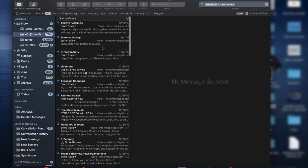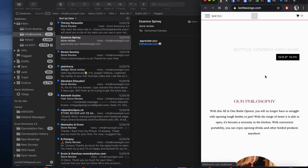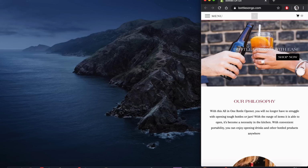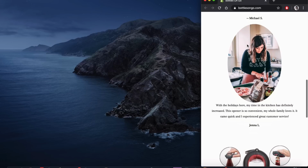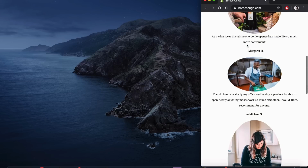I got my laptop open here. We got some emails to look at. So I won't be able to cover everybody, obviously, but I'll try to get through as much as possible. Let's go with this one, Bottles on Go by Essence. I'm gonna open this mainly in a mobile view, and that's really all I care about right now, just because 99% of your traffic is really gonna come from mobile.